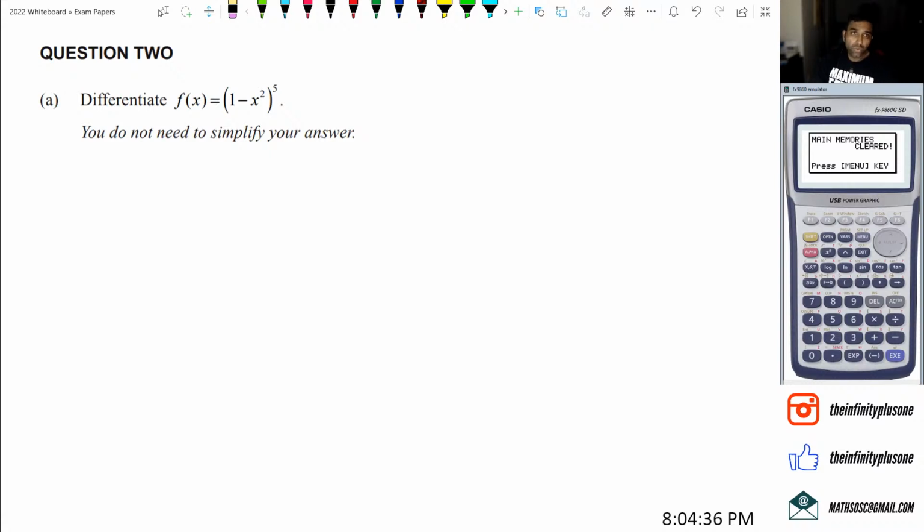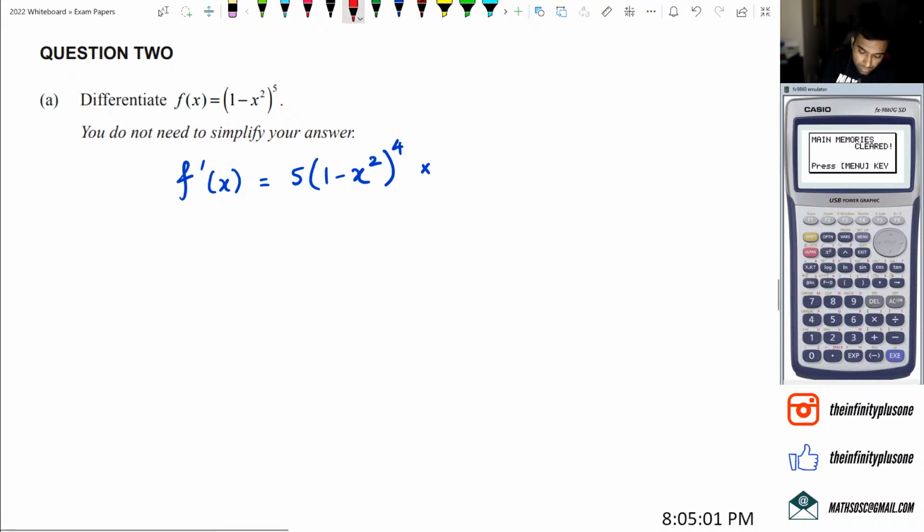Okay, so with question 2A, what we've got here is a differentiation with chain rule, I believe. So we're going to go f dash of x. f dash of x is equal to, we're going to bring the 5 in front, and we've got (1 minus x squared), and of course we've got to reduce the 5 by 1, so that becomes 4. I think this is the part where people always forget: you need to multiply by the differentiation of whatever's inside the bracket. Inside the bracket, when you differentiate 1 minus x squared, you get negative 2x.